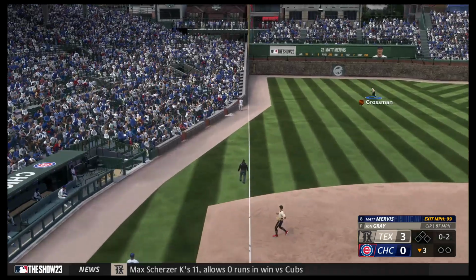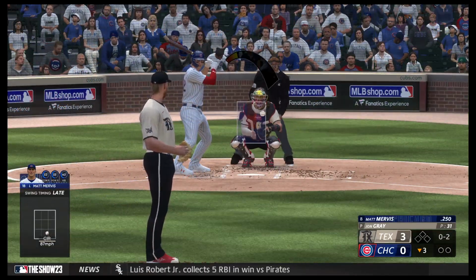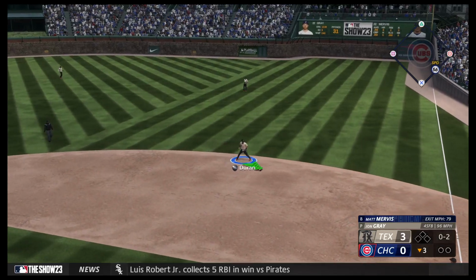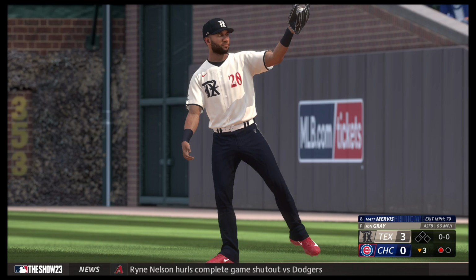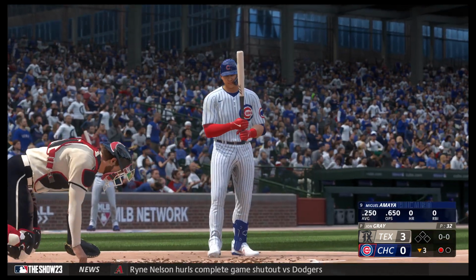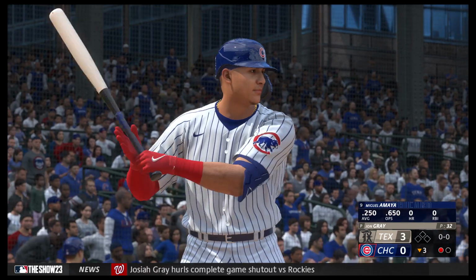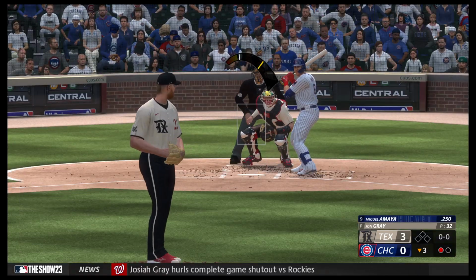And a foul ball. He stays alive. And he grounds one to the right side. In time to Garber. Leadoff hitter gone in the third. And now it's Miguel Amaya. Amaya measures 6 feet 2 inches, hitting 9th in today's lineup, and he was born in Panama.